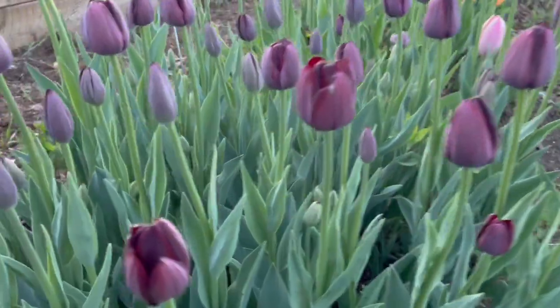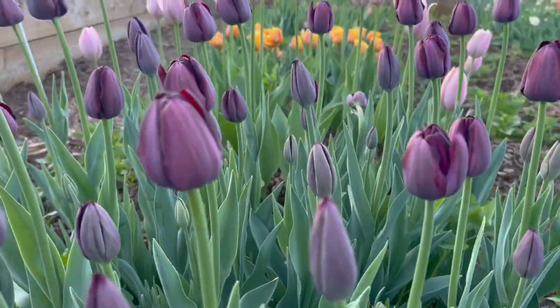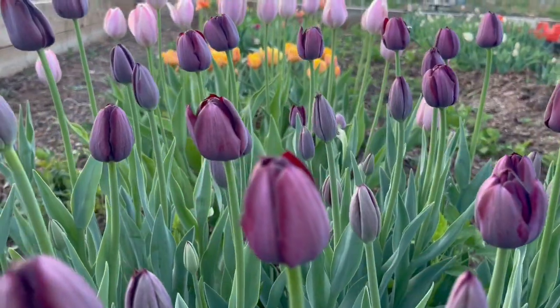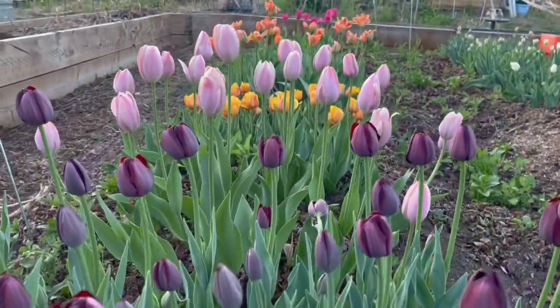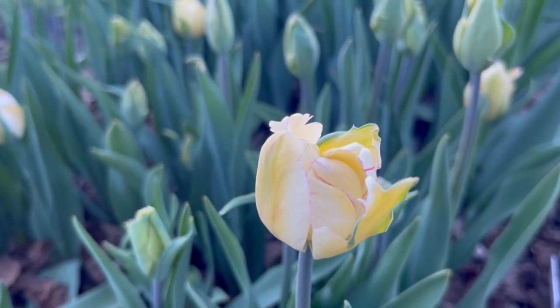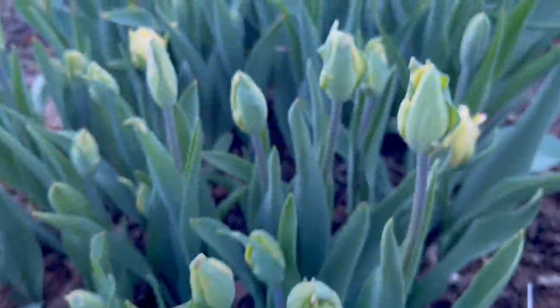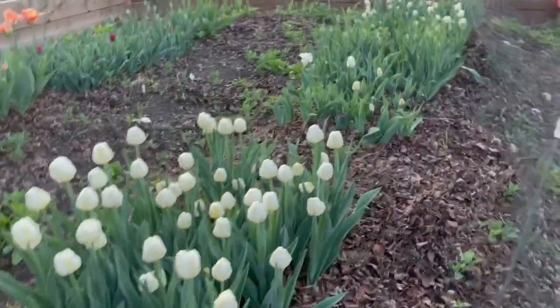And so I did have all of my tulips bloom at the same time because of the heat. I was expecting to have weeks and weeks of tulips having successions, but that didn't happen. It all sort of happened at once. So I am trying to perennialize these and hope for the best. They do perennialize well in our zone.